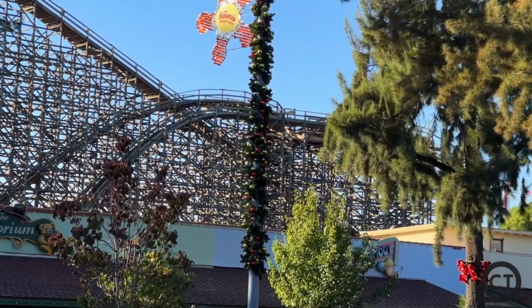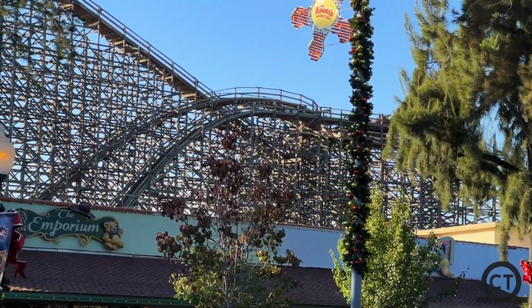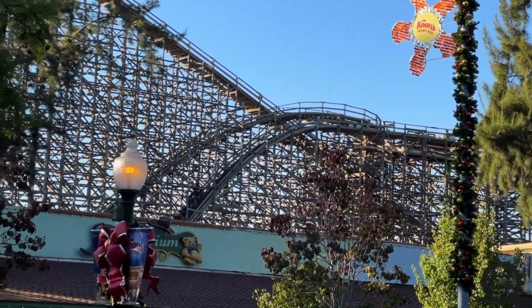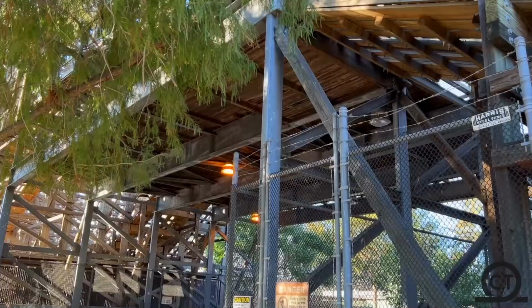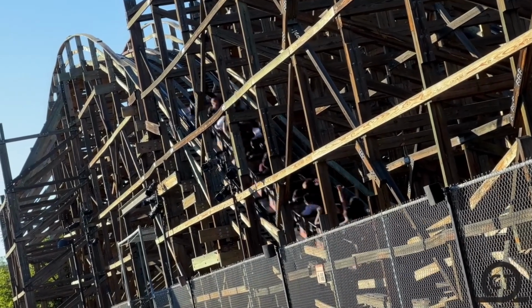Ghostrider is my favorite roller coaster in California and my 5th favorite overall, though I have only ridden 34 different roller coasters as of making this video. And I have not experienced Hang Time or Accelerator. Hang Time was down for half the day because of wind, and Accelerator only cycled twice.